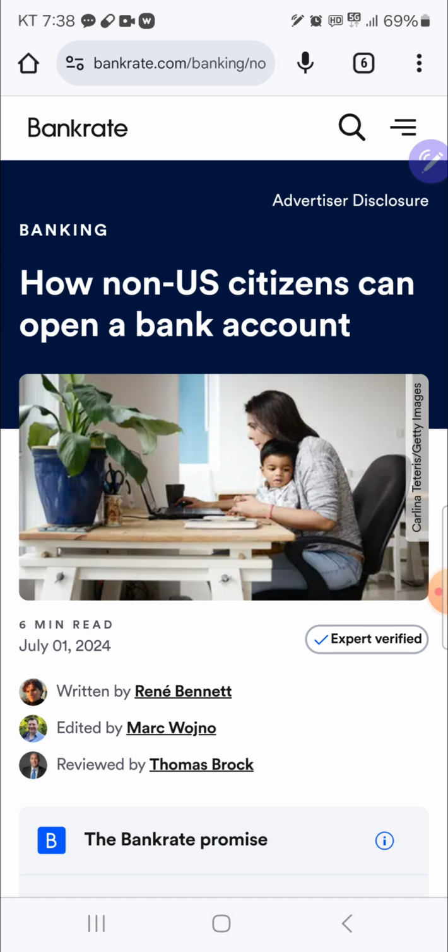And just in case, I just wondered how she or I could open a U.S. bank account in case I get a lottery winning ticket. Just kidding. So I was curious whether we could just open a bank account as a foreigner, as a visitor.